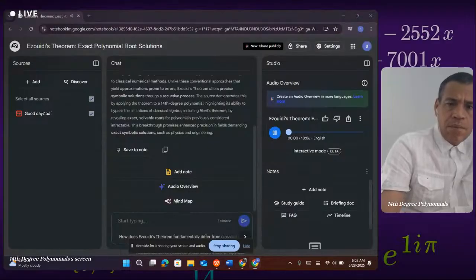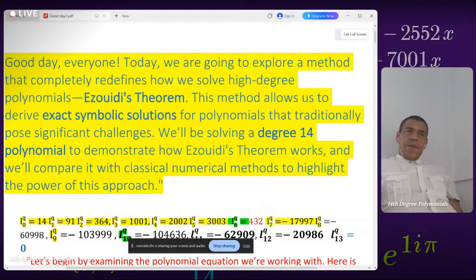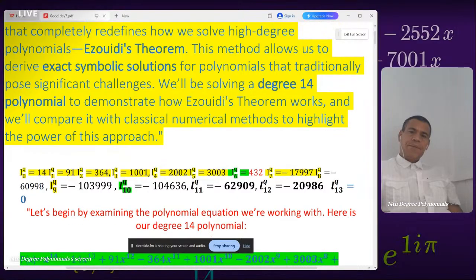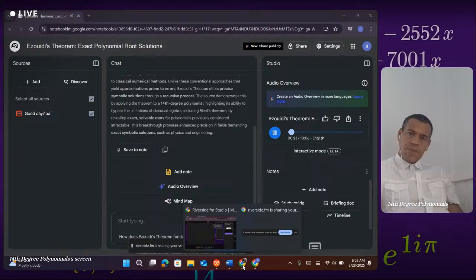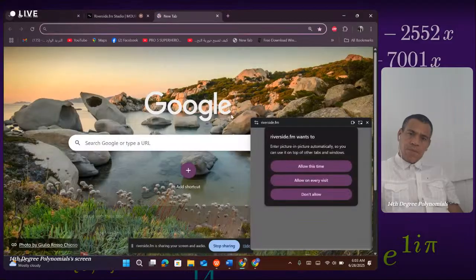So, what if we told you that some of the most stubborn, seemingly unsolvable mathematical problems might not actually be unsolvable after all? Right. That there's maybe a new way, a new path to finding exact answers where before we really could only guess. Today we're doing a deep dive into Ezouidi's theorem. It's a pretty groundbreaking method that's really shaking up how we approach these high degree polynomials.